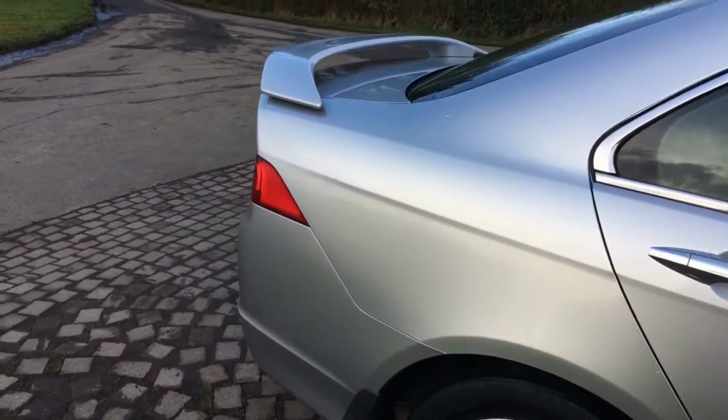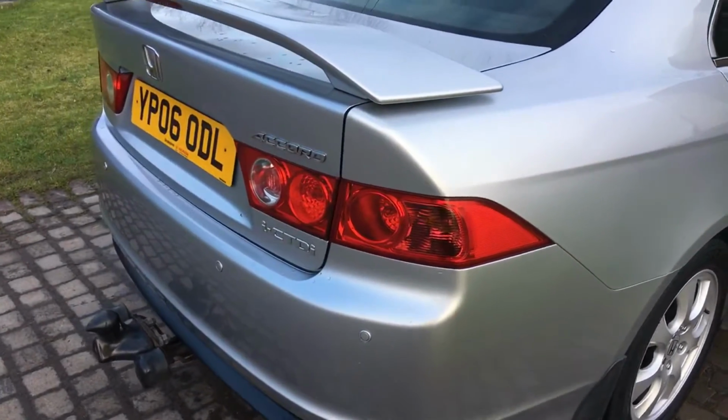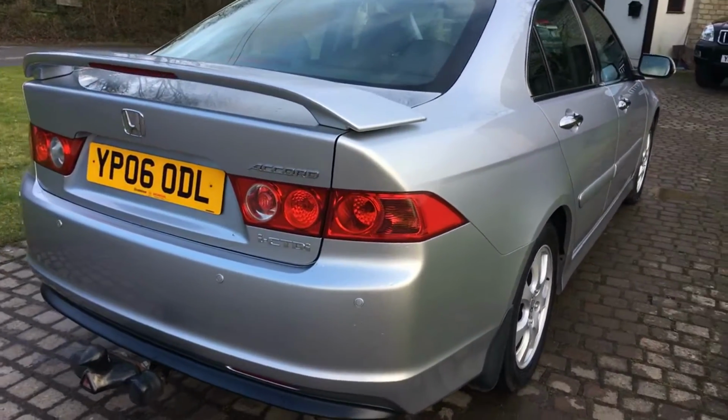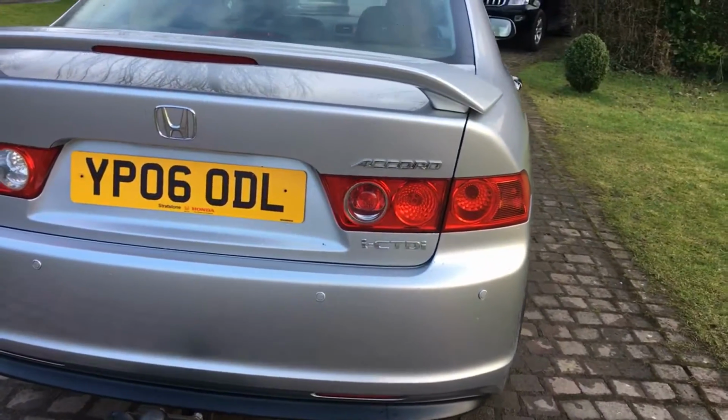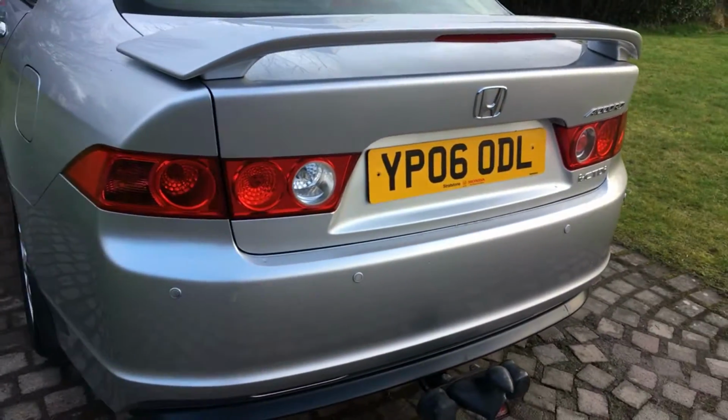Coming to the back of the car. All in really, really nice order. I love this view of the Accord with the high level spoiler. It really does set the car off beautifully. It's all in really, really fabulous order.